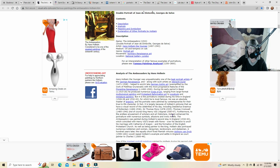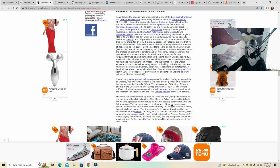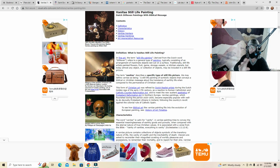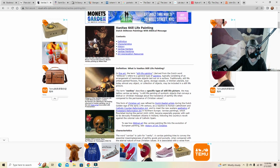So he ended up settling on portraiture, and these guys are not merchants. So this is a wealthy landowner, ambassador to the King of France, and his friend George de Selve, the Bishop of Lavaur. So I was totally wrong about who they were. But that's who they were. So the work is suffused with hidden meanings and symbolic features in the best tradition of the Northern Renaissance and the later Vanitas painting of the 17th century. So Vanitas painting is this kind of thing, where you'd have a glass and a dying flower and then a skull. You know, very dramatic, very dark background.